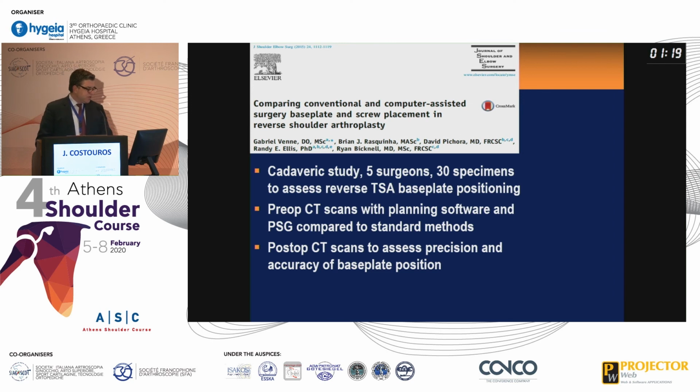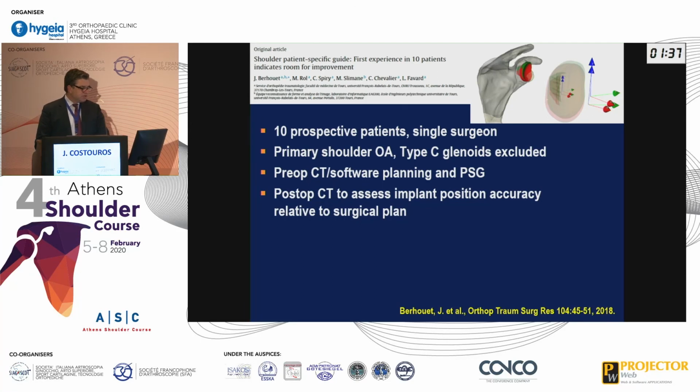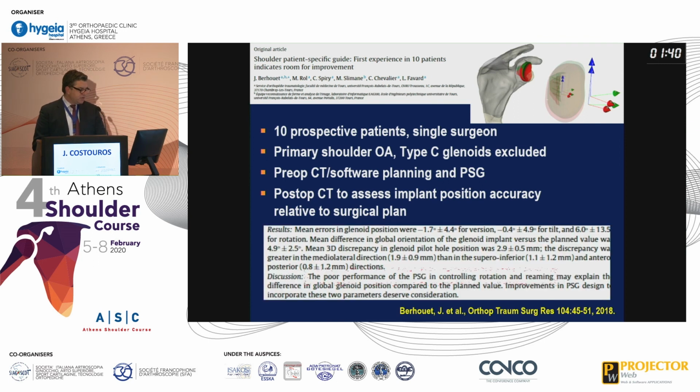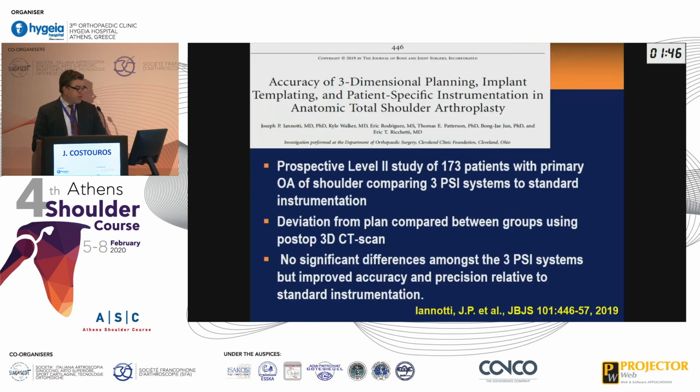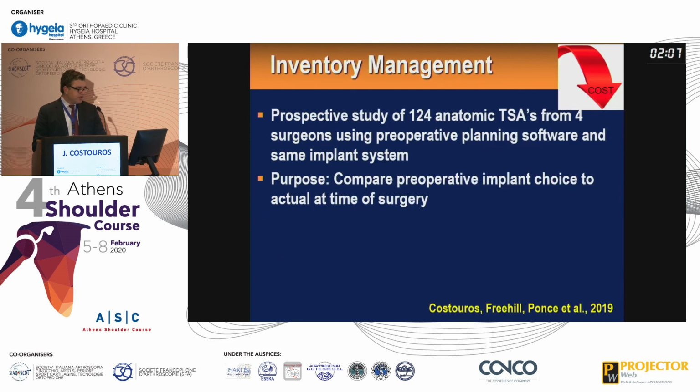This is briefly a study comparing conventional and computer-assisted baseplate positioning in reverse arthroplasty. 5 surgeons, 30 specimens, and the finding was that CT imaging improved precision and accuracy significantly. This is Dr. Favard's early experience using shoulder-specific guides, and he found in retrospect that it was difficult to control rotation and reaming with patient-specific guides. Finally, this is Joe Ionati and Eric Ricchetti's prospective study comparing 3 various systems, and they found that they translated to better precision and accuracy in surgery. I think opportunities for improvement are improving on rotational control and depth of reaming, and as we said earlier, glenoid exposure continues to be the main challenge.